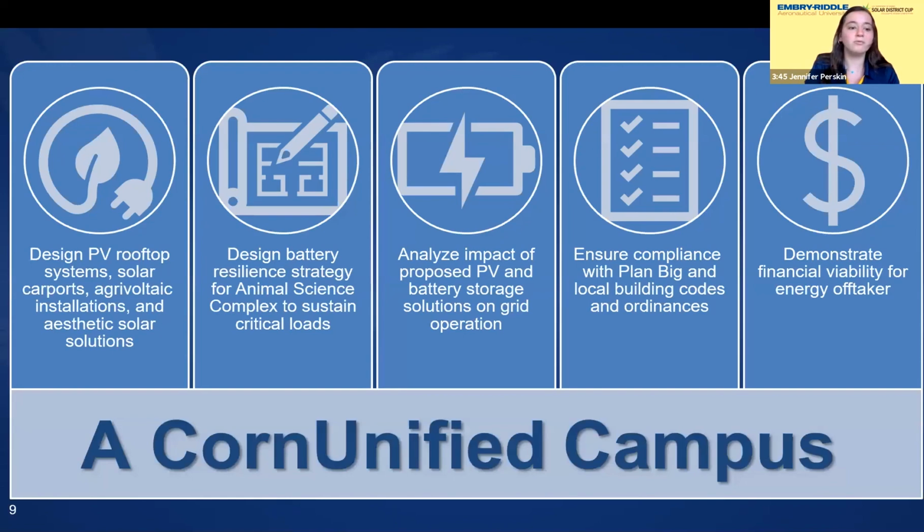By designing PV systems, designing battery resiliency systems, analyzing our systems, ensuring compliance with the master plan, and demonstrating financial viability, we together can create a corn-unified campus. I'm now going to pass it off to Elijah to take a deeper look into our systems.